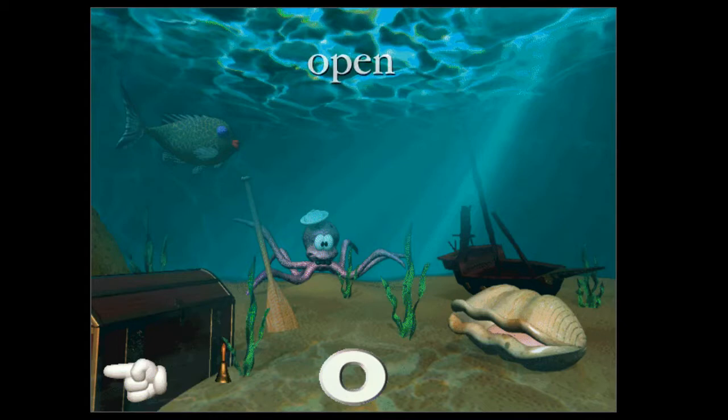Open. When something is open, it is not closed. Ocean. An ocean is a very big body of water, bigger than a lake or a river. The water in it is very salty.